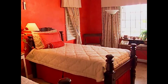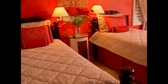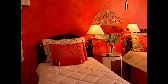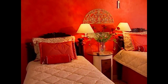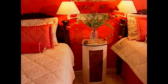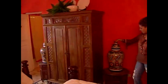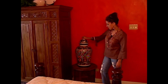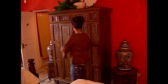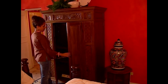This is one of the guest bedrooms in the house, and it houses twin beds, locally made. They're Jamaican antiques. The center table that houses your vase with flowers, right in between the two bedside lamps, comes from Mexico. These two pieces in particular come from India, two side tables. And in the middle is this nice Indian cabinet that houses a television set.